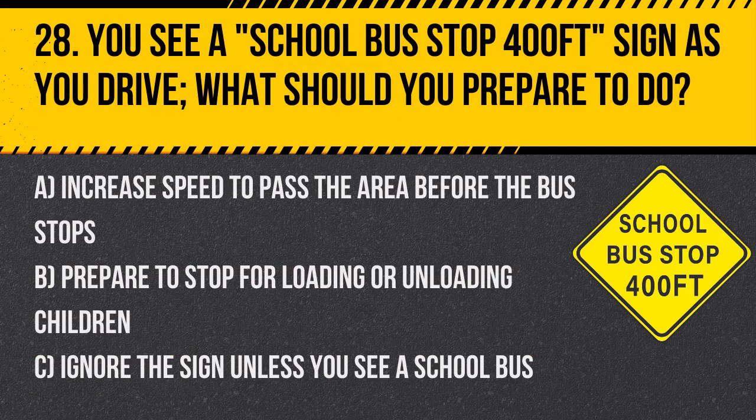Question 28. You see a school bus stop 400 feet sign as you drive. What should you prepare to do? A. Increase speed to pass the area before the bus stops. B. Prepare to stop for loading or unloading children. C. Ignore the sign unless you see a school bus. Answer: B. Prepare to stop for loading or unloading children. When nearing a school bus stop, always be ready to stop, as children may be crossing the road.